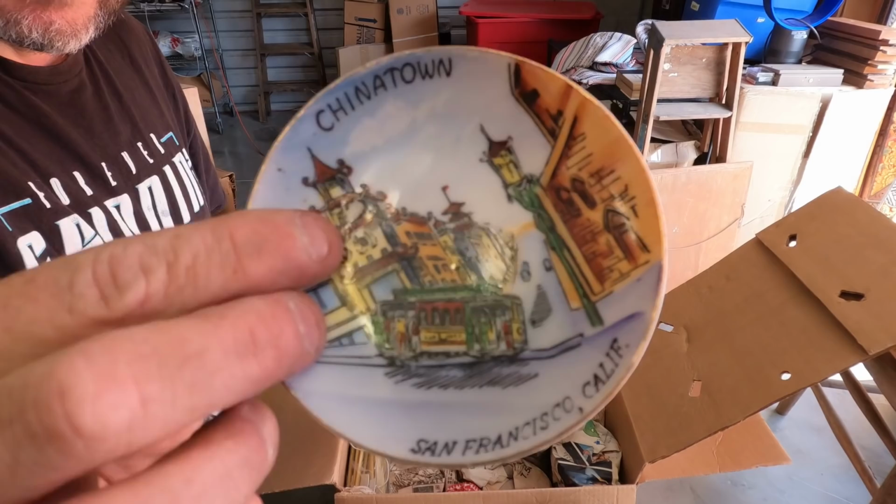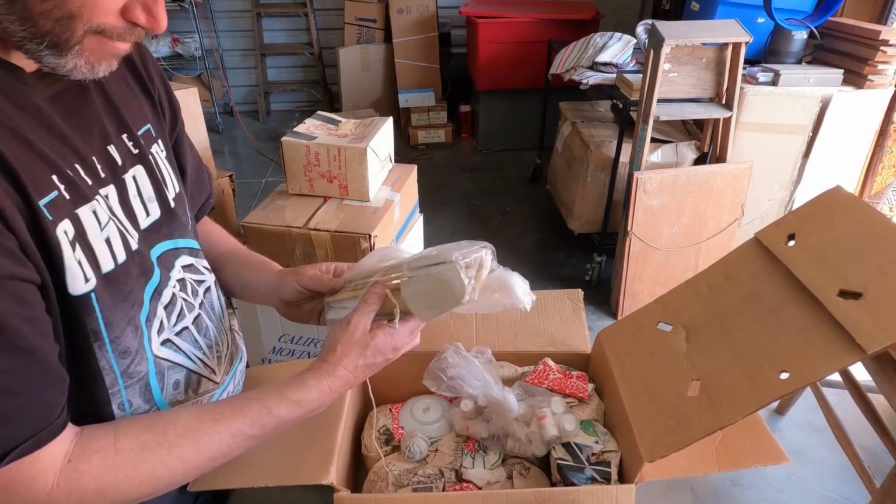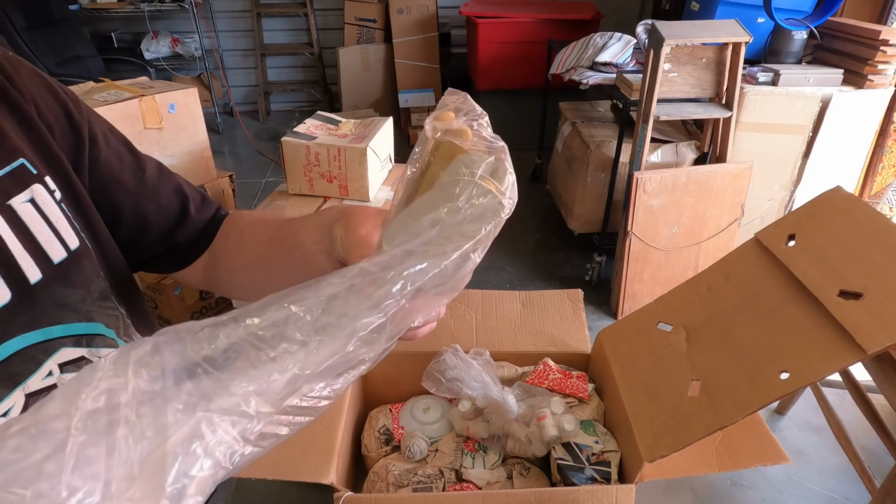San Francisco. Little place. A lot of cool little things. I'm guessing I'm going to set a lot of this aside for, let's say it, the A word, right? Wow, why do they have so many of these? Any particular reason? What were you doing with all of them?